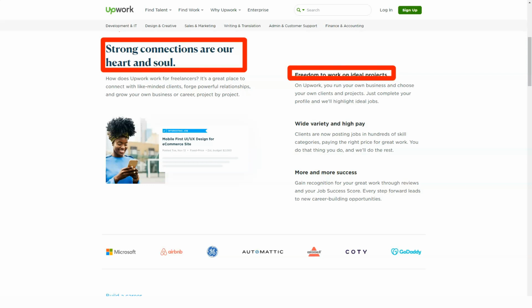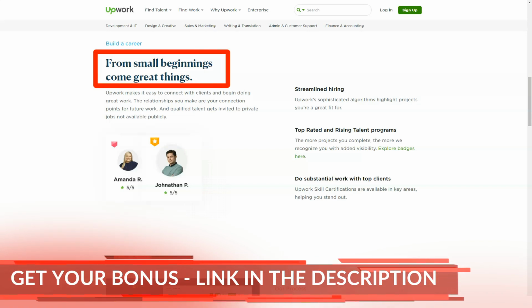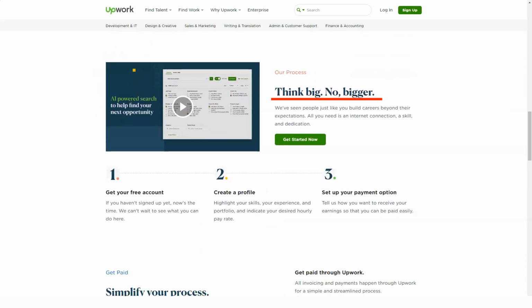On hourly jobs, clients are billed every Monday for the previous week's hours, based on the freelancer's work diary that records the number of hours put into a job with work-in-progress snapshots. Payments can be made through credit card, debit card, bank accounts (US clients only), and PayPal. These payment accounts need to be verified by Upwork.